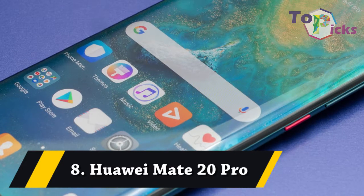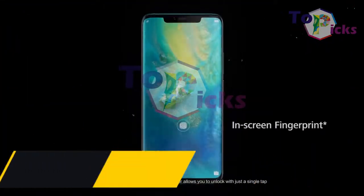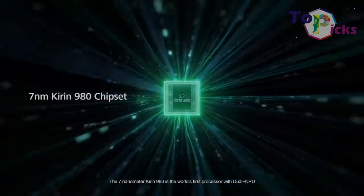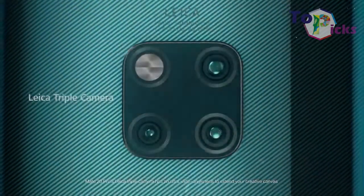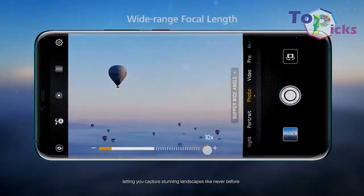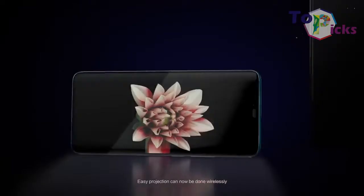8. Huawei Mate 20 Pro. This cell phone from Huawei offers a combination of design, power and performance. The Mate series comes in 2 variants, the P20 and the P20 Pro. The difference is that the P20 Pro has more screen, enhanced triple rear cameras and an in-display fingerprint scanner.